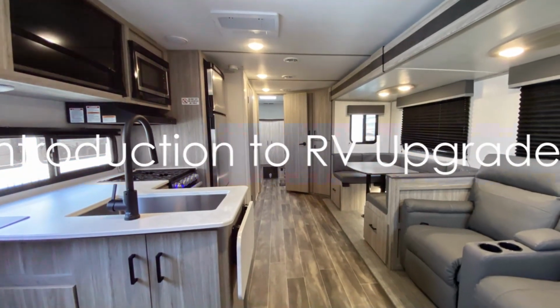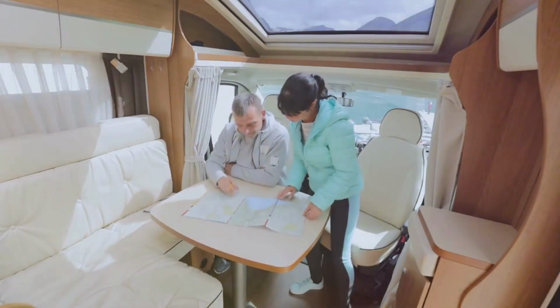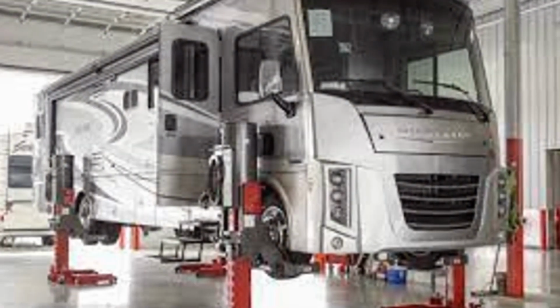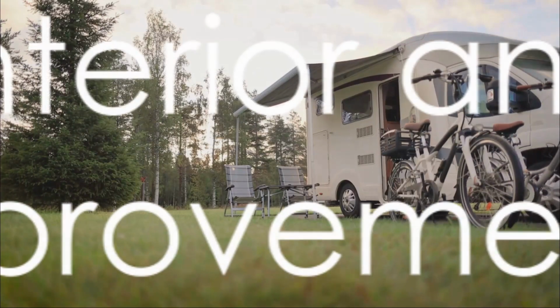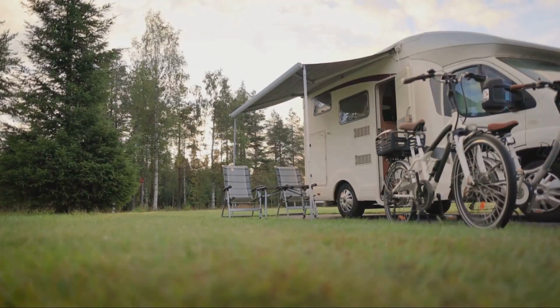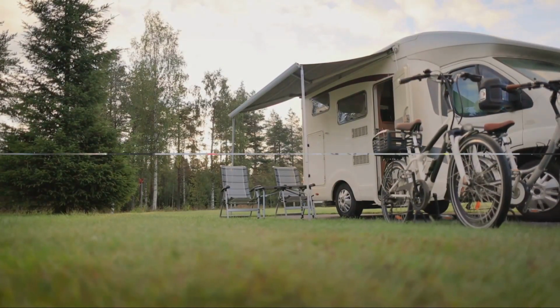Now, let's move on to upgrades. If you're looking to enhance your travel experience, there are several upgrades you can consider. Step 5. Consider suspension upgrades. These can greatly improve ride comfort, especially on uneven terrains. Step 6. Think about interior and exterior improvements. From upgrading your upholstery to adding a fresh coat of paint, there are countless ways to personalize your RV.